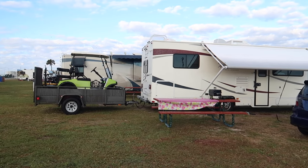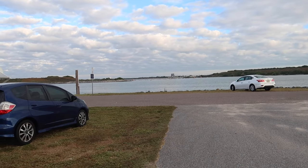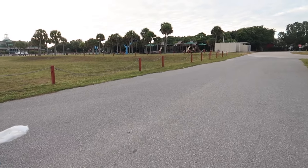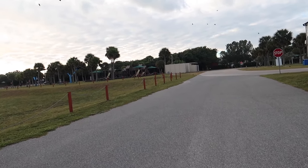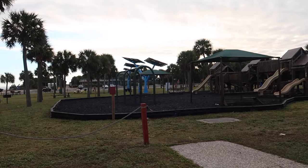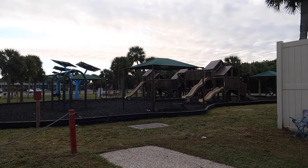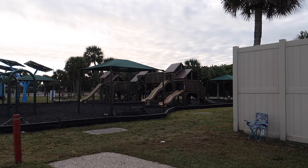So that's our site. There's the water. Now we're gonna walk over to the dumpster to throw our trash out, which is right over there, not too far. They also have lots of picnic tables and grills, as well as a really nice playground.